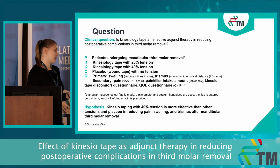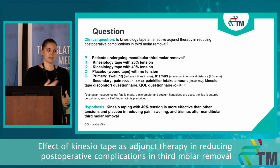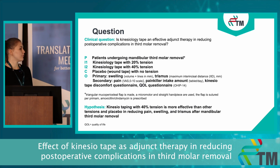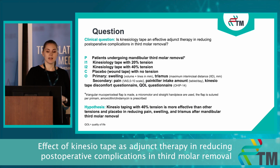And my primary outcome would be the swelling and the trismus, and my secondary outcome would be the pain, the painkiller intake amount, and the kinesiology tape discomfort and the quality of life. My hypothesis is that kinesiology taping with 40% tension is more effective than other tension and placebo in reducing pain, swelling, and trismus after mandibular third molar removal.